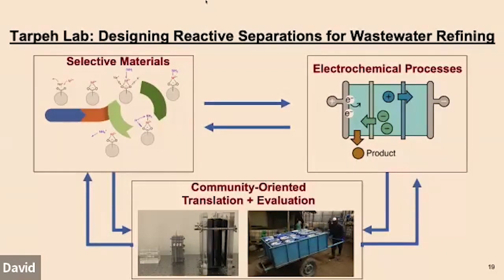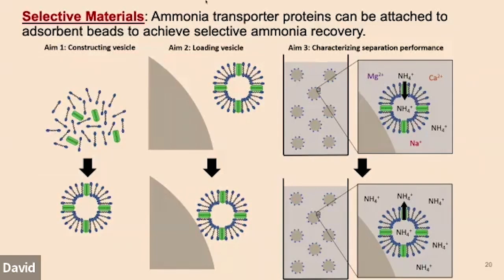And third, we do some of this scale up of some of these reactors and some evaluation of these in terms of life cycle assessment and techno-economic assessment, so that we can try to see what the impact is of some of this work, especially with respect to global sanitation and to reducing the health burdens from some of these pollutants. So I want to just give a couple snapshots on the materials side of the group and also on the electrochemical side.